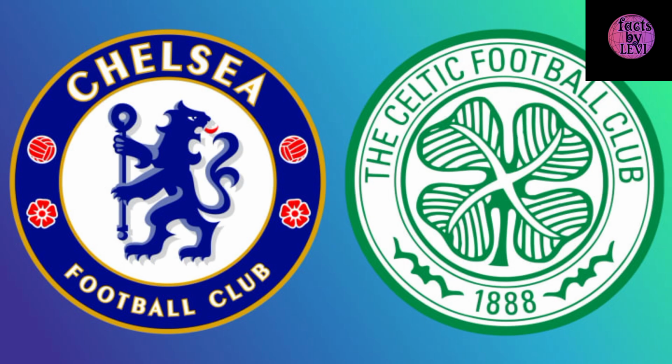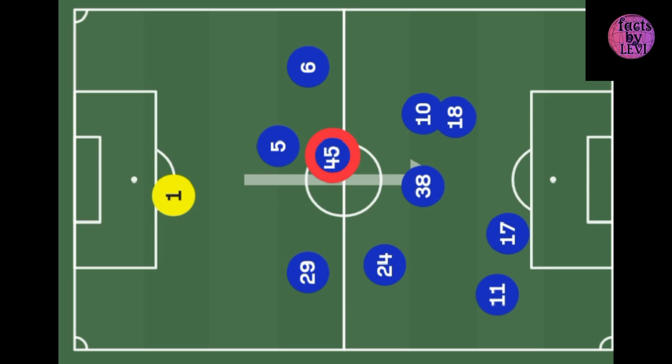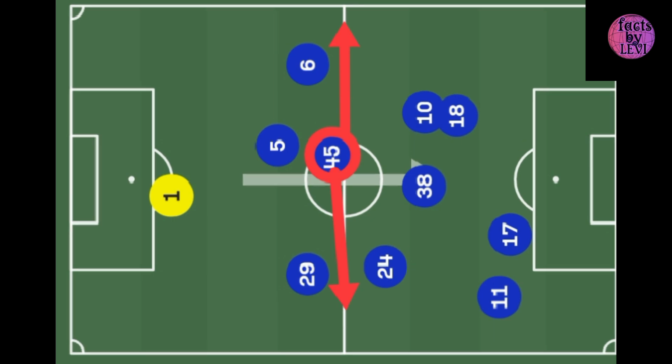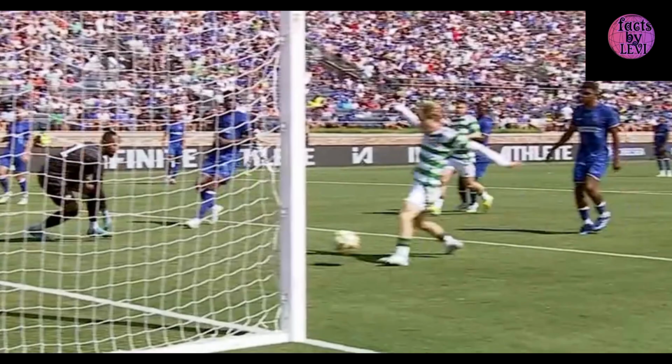Another talking point is Romeo Lavia. The defensive midfielder was left exposed due to insufficient support from the pivot. This tactical breakdown was caused by James's failure to effectively invert into the midfield. As expected, you can see James' position. Lavia's isolation created a significant gap in the midfield, leaving the defense vulnerable to opposition attacks.